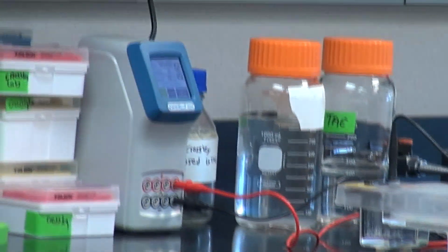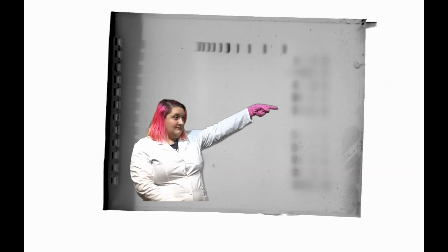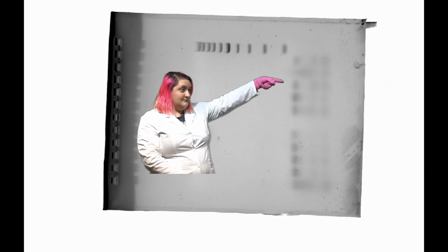To see if it works, we run another gel and look at its results. I don't feel really comfortable filming in the room where we do gel electrophoresis because it takes a lot of concentration and I don't want to mess up. So here's a view from outside of the lab. As you can see, these samples did in fact have slug DNA.